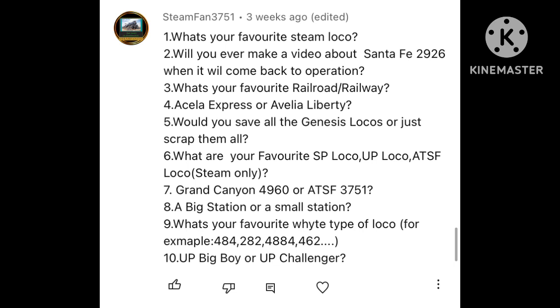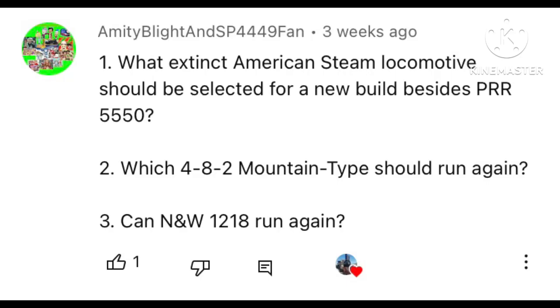Favorite type of loco, 4-8-4 Northerns. Between the Big Boy and the Challengers, the Big Boy. What extinct American steam locomotive should be selected for a new build besides PRR 5550? Which 4-8-2 Mountain type should run again? Can N&W 1218 run again? I would go with the New York Central Hudson, but with the Henry Dreyfuss shrouding design. The 4-8-2 that I think should run again is Frisco 1522.